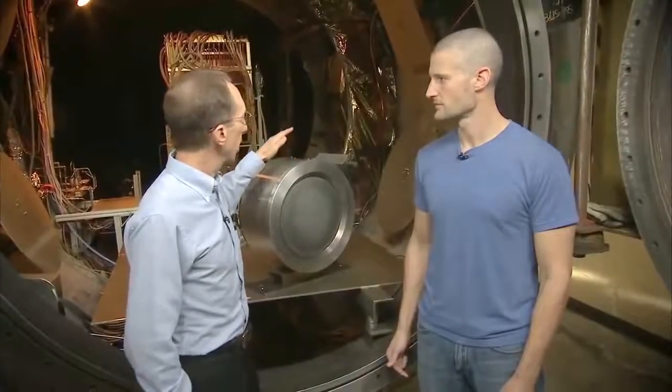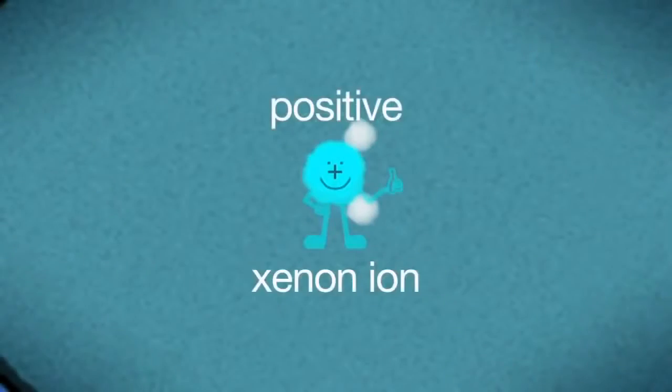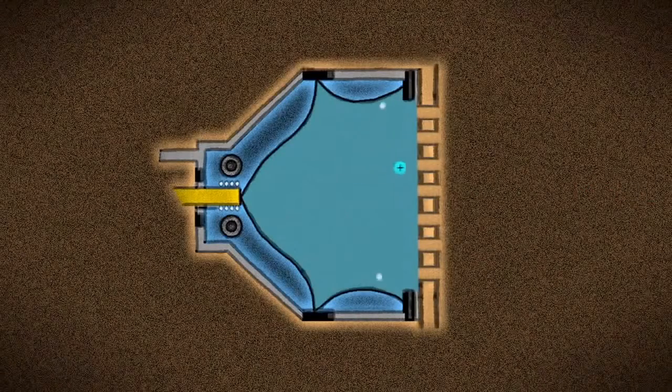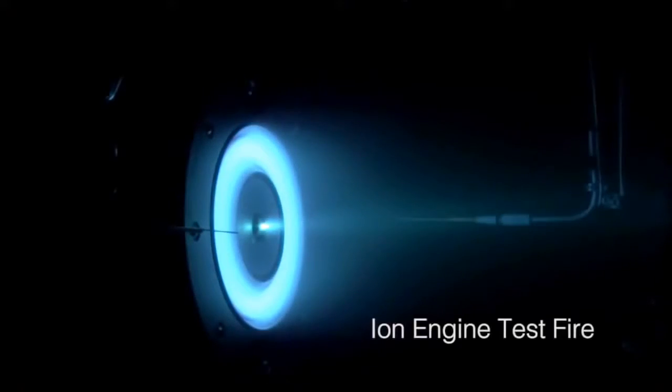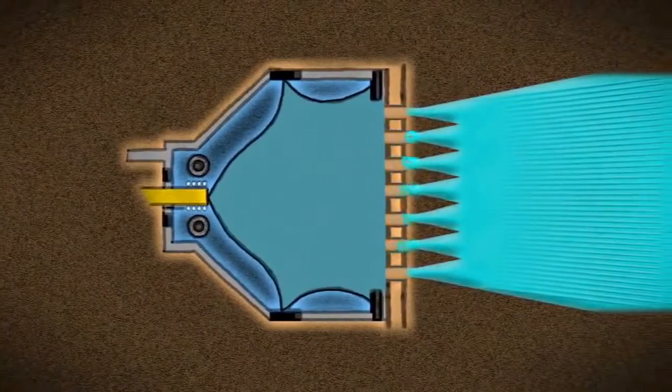With ion engines, instead of heating the gas up or putting it under pressure, we give the gas xenon a little electric charge. And then they're called ions, and we use a big voltage to accelerate the xenon ions through this metal grid, and we shoot them out of the engine at up to 90,000 miles per hour. And they're going out so fast that each individual ion gives a relatively large push back on the spacecraft.